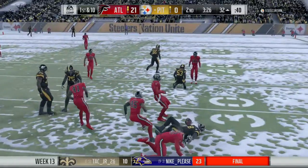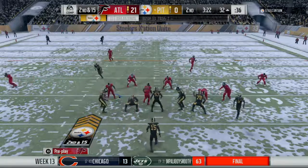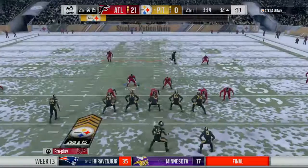Oh, it's a screen pass. That's complete. And he'll lose yardage. Brought down at the 32. It's a loss of 5 there, bringing up 2nd.